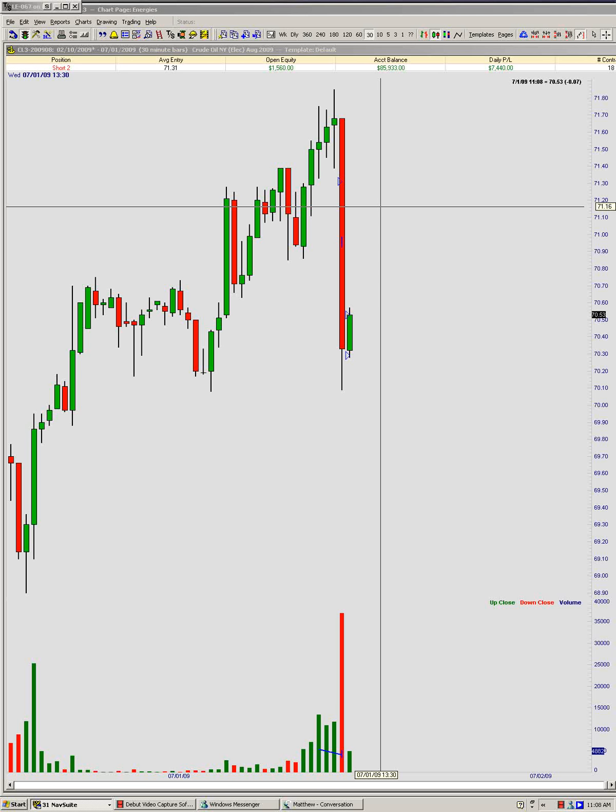A bit below break even, but if price is going to move, it shouldn't move up more than here, because as you can see, this is a pretty strong area. We hit here a couple times and then bounced off it, so I'm going to watch and wait, but the stop is going to be placed up here.